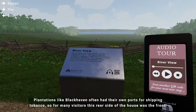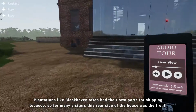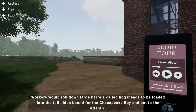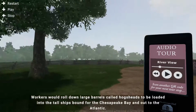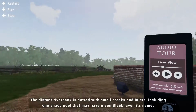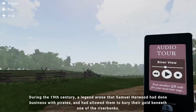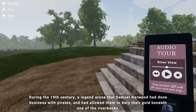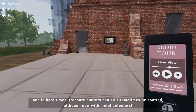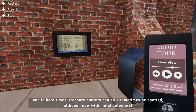Plantations like Blackhaven often had their own ports for shipping tobacco. So for many visitors, this rear side of the house was the front. Workers would roll down large barrels called hogsheads to be loaded into the tall ships bound for the Chesapeake Bay and out to the Atlantic. The distant riverbank is dotted with small creeks and inlets, including one shady pool that may have given Blackhaven its name. During the 19th century, a legend arose that Samuel Harwood had done business with pirates and had allowed them to bury their gold beneath one of the riverbanks. In hard times, treasure hunters can still be sometimes spotted, although now with metal detectors.